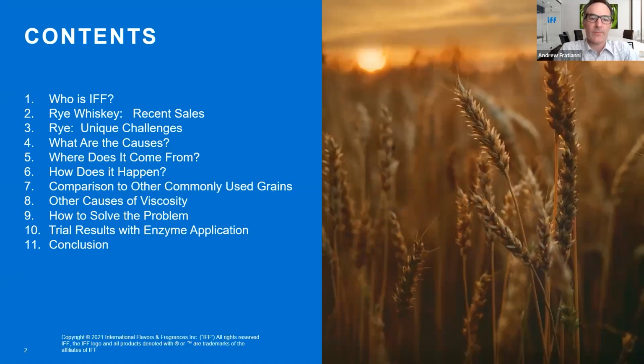So who is IFF? Then rye whiskey recent sales, and some of the unique challenges when you're working with rye: what's causing it, where exactly does this come from, and how does it happen? Then we'll compare rye to some commonly used grains in distilling, other causes of viscosity, and in particular high viscosity, how to solve the problem, and some trial results with various enzyme applications.